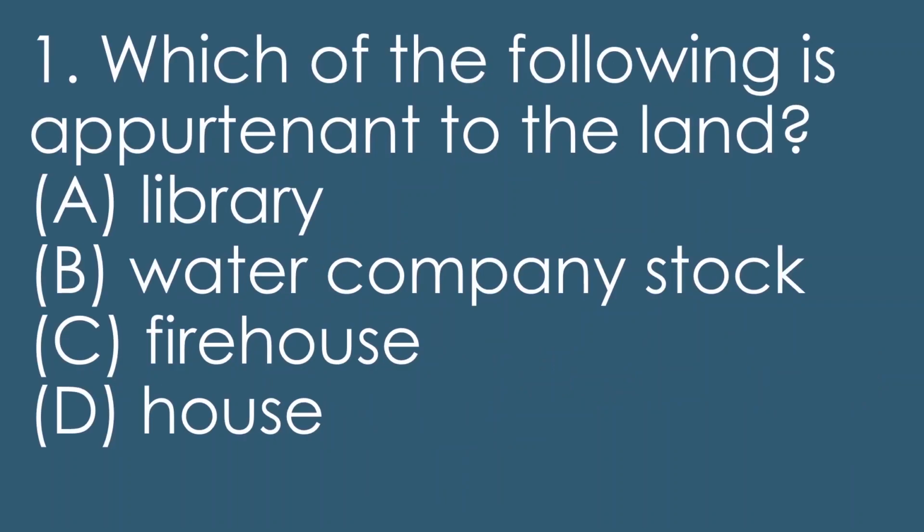The first one we have, which of the following is appurtenant to the land? A, library, B, water company stock, C, firehouse, D, house. Well, let's see here. We're looking at what's appurtenant to the land. Well, we know there are 3 things that you should be thinking of when it comes to real property. The land itself, what's attached to the land or fixed, or appurtenant, which is what runs with the land. Well, looking at these ones, 3 of them are usually attached to the land. So the library, firehouse, and a house.